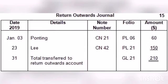Purchase returns reduce the total purchases of a company, and the deduction is shown in the trading account. A subsidiary book, namely the purchase return book, is prepared to record all such entries. This is an example and format for the return outwards journal.